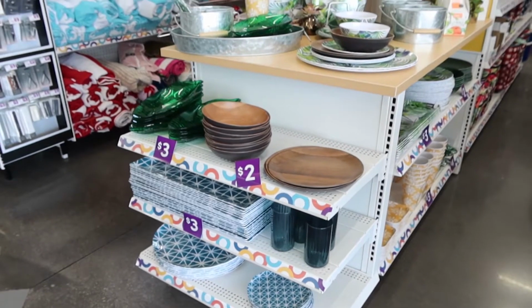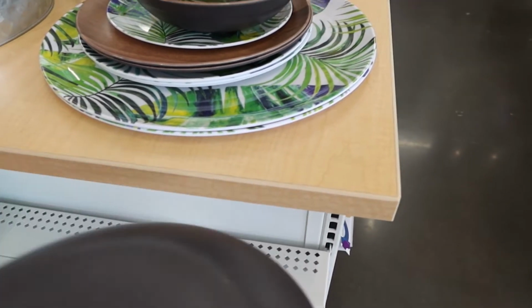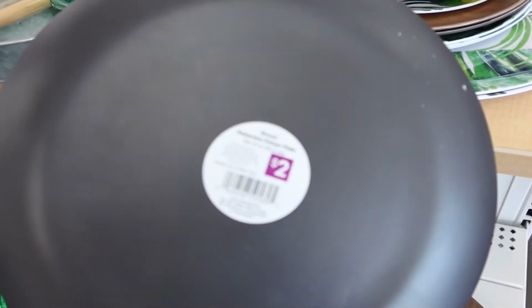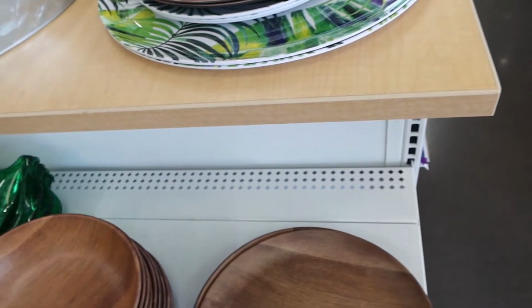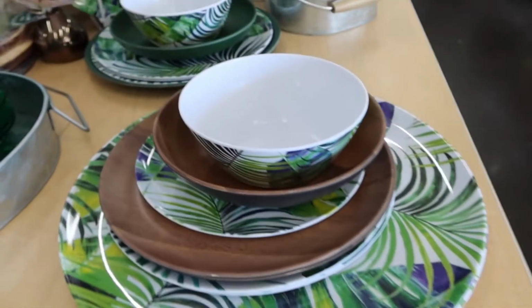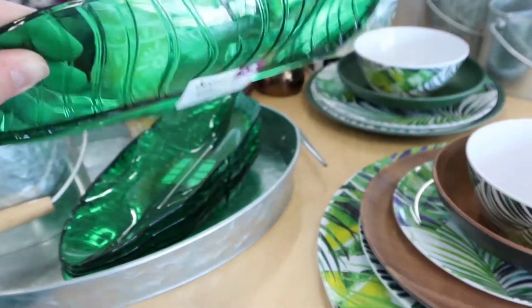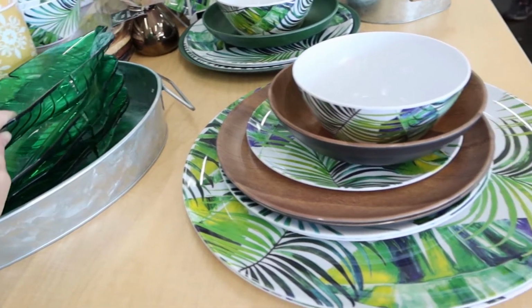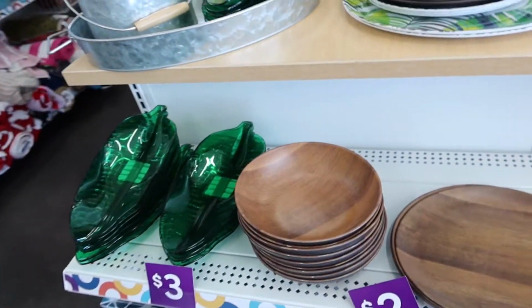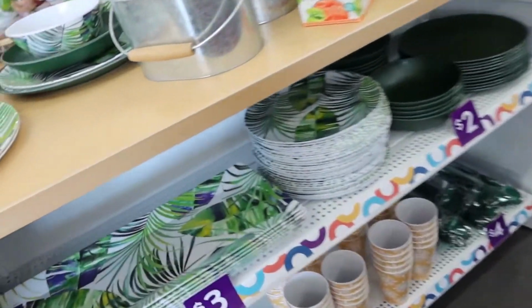And then this other end cap has a little tropical theme, and it was so cute with the melamine tropical dishes. And then these are the faux wood looking ones. These are top rack dishwasher safe. They are microwave and freezer safe, but the wood mixed with the tropical leaf ones were so cute. And this little tropical leaf dish is something that you can see featured in my PoPshelf haul video that's going to be released after this one.